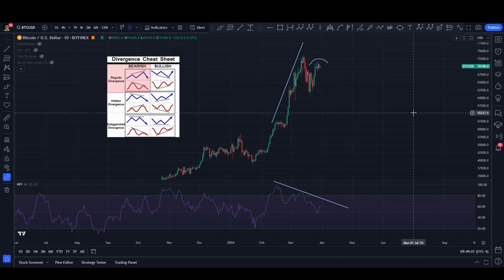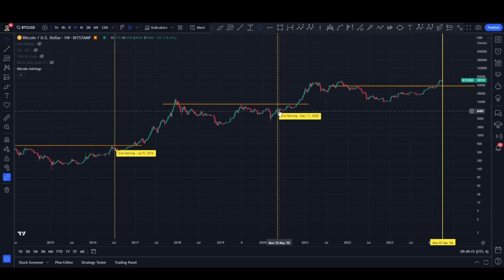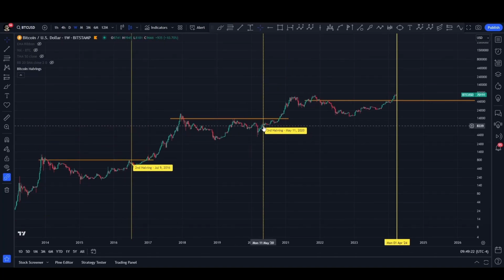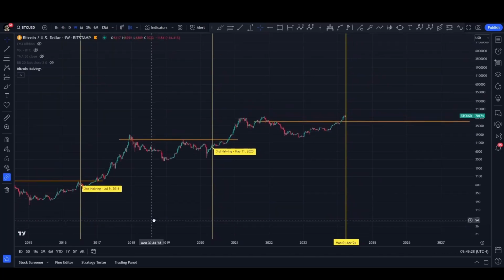However, I do want you to be aware that pullbacks are healthy and they do happen in bull runs. We haven't seen a major pullback yet, and coming into the halving, we typically see a correction that takes place for a week or so. In the 2016 cycle, it lasted for about a month. In the following cycle, we traded sideways for about a month. It's completely healthy. It happens.